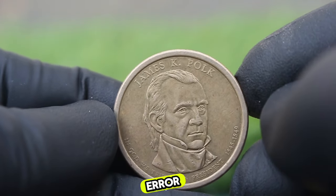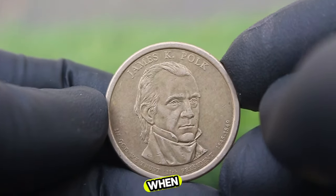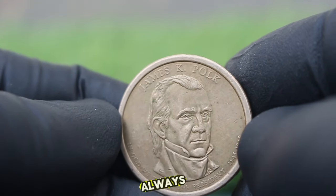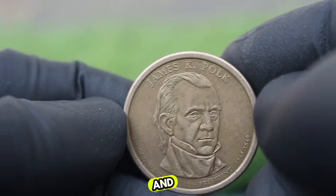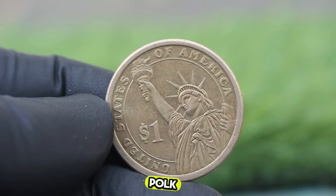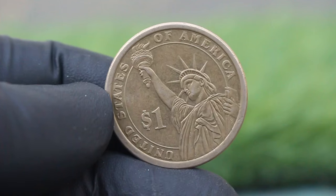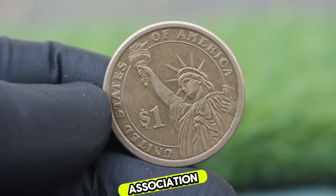One such error is the possibility of a misstrike or a doubled die, which occurs when the design is stamped more than once, leading to overlapping or blurry features. These types of errors are always in demand among collectors, as they can make a coin even rarer and more valuable. In some cases, a small number of James K. Polk coins may have been affected by this type of minting flaw, which only increases their value on the auction market.